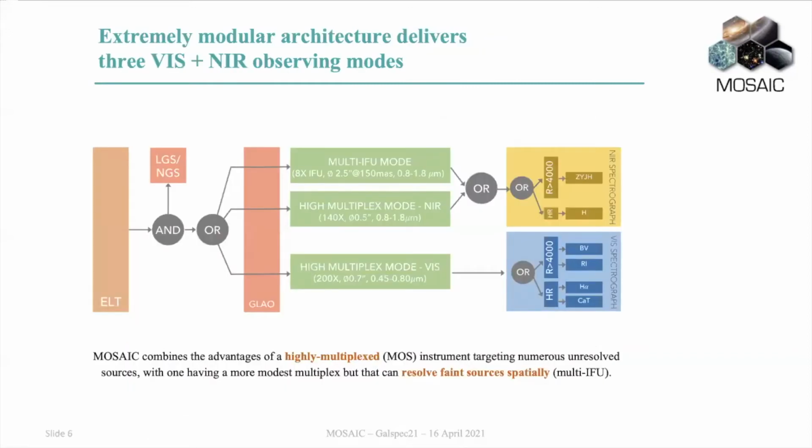So, but what is MOSAIC? As I mentioned before, MOSAIC is the multi-object spectrograph for the ELT, but it is an extremely modular instrument which will be able to deliver 3 different observing modes from the visible up to the H band. So, which are these observing modes? We will have 2 multi-object spectrographs between 0.45 and 0.8 micron, and another one in the near infrared up to 1.8 micron, with a multiplex of 200 sources. That will observe both in low resolution and high resolution mode.